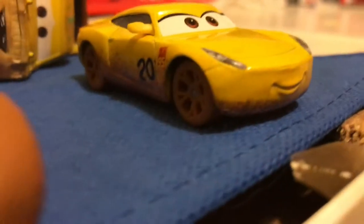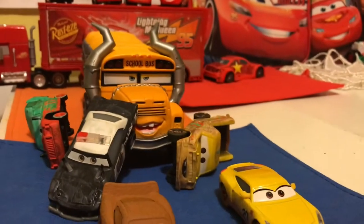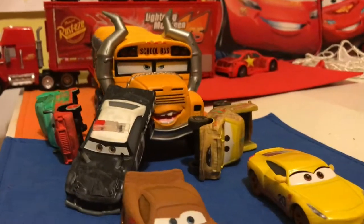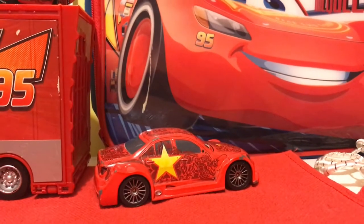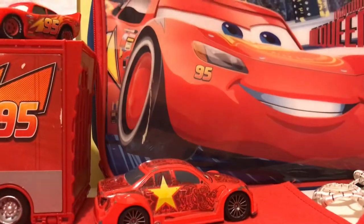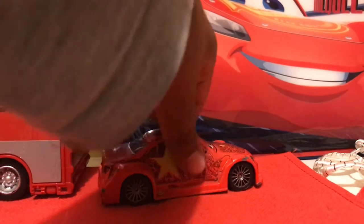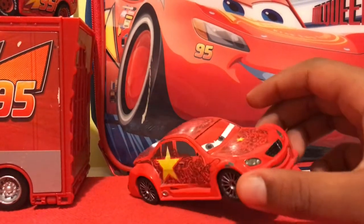We have Francesco Bernoulli and Tristan Whipple-Milton all racing away from Miss Fritter, and as you can see, she has crashed into a few other cars on her way to get these. Here we also have one of those mystery race cars from other versions of Cars 2, for example, Vitaly Petrov's and the Russian version, and I guess this is the Chinese version. And the racer is called Longyi.